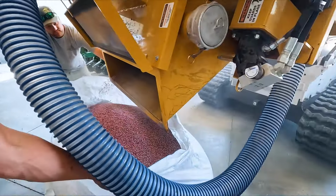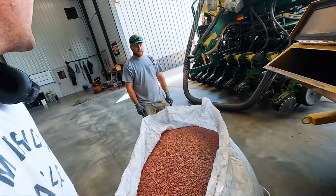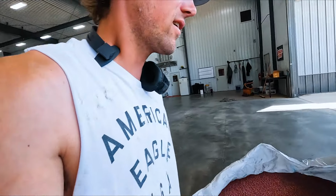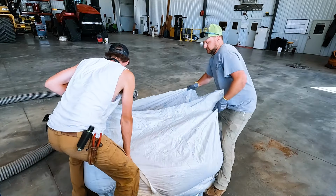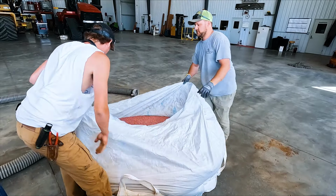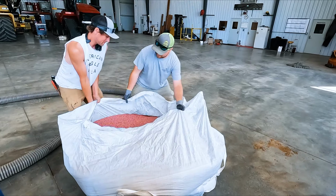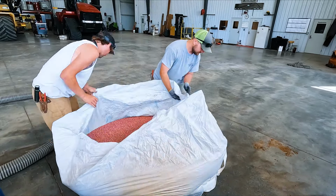Yep! What's happened to our bag? We might need a forklift to get this righted here. We got a problem! Stop. We should have had the forklift. Yeah, we should have used our brains here. We need the big Swede power.